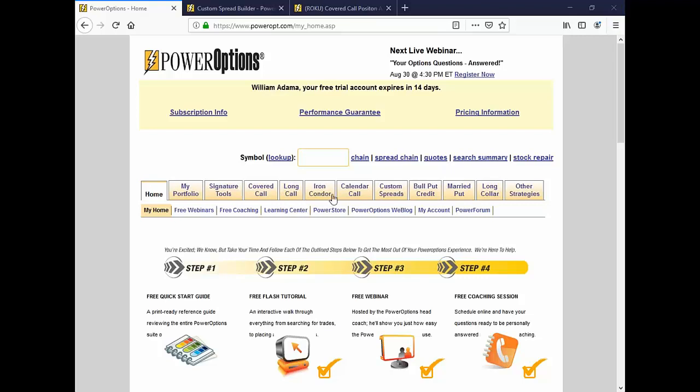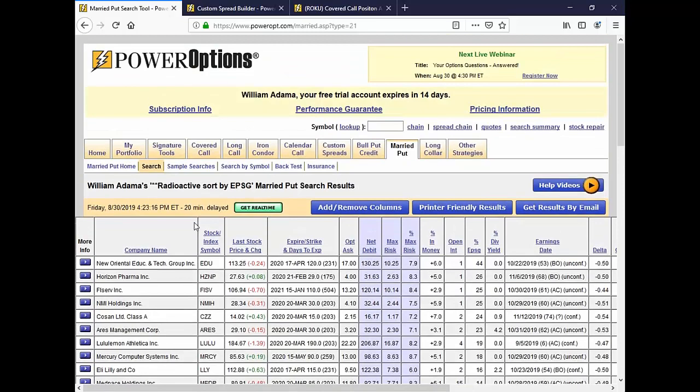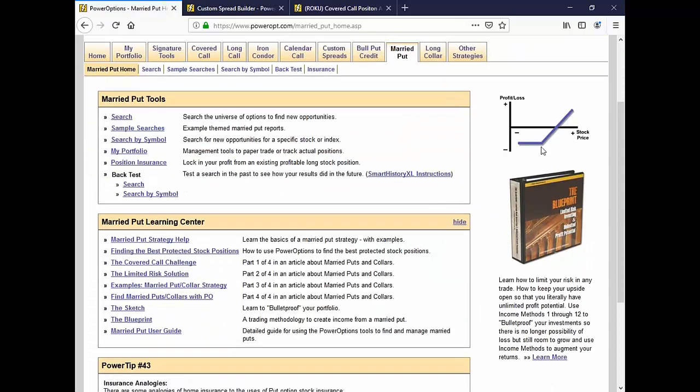Okay, Fernando asked a question related to the married put strategy, I should say, buying a stock and buying a new position. The standard married put that I looked at, buying a stock and buying a put option, the expectation is that the stock will move up in price, but we're going to go ahead here.